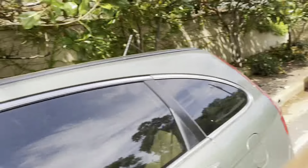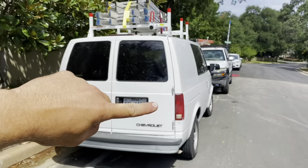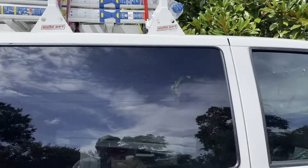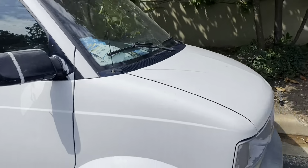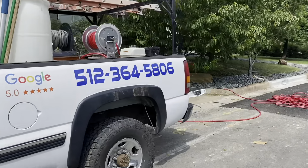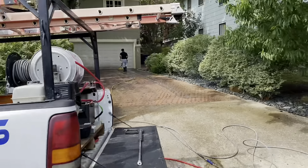So this is old Benjamin's rig right here. He's got a nice van, got some ladders on there. He's doing his thing. He says he loves my truck. There he is.